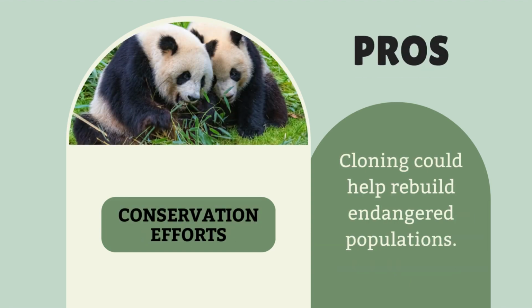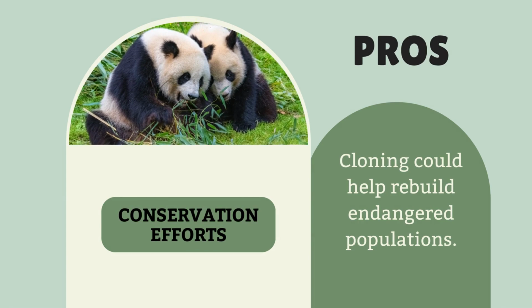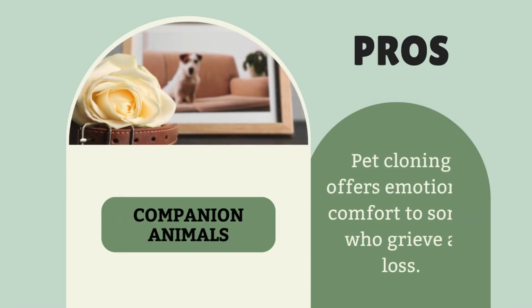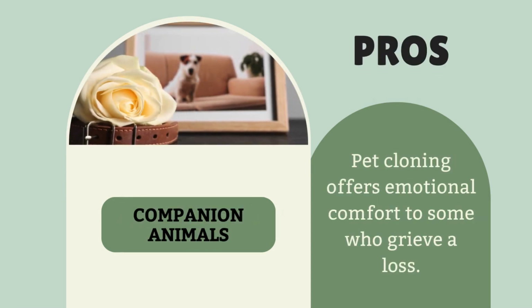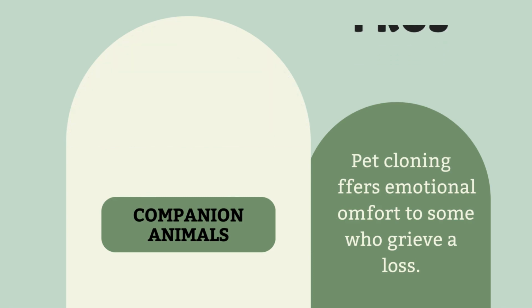Another pro is conservation efforts. For critically endangered species with very few remaining individuals, cloning could offer a way to rebuild populations and preserve genetic diversity. The last pro that we have is companion animals. Pet cloning offers emotional comfort to some who grieve a loss.